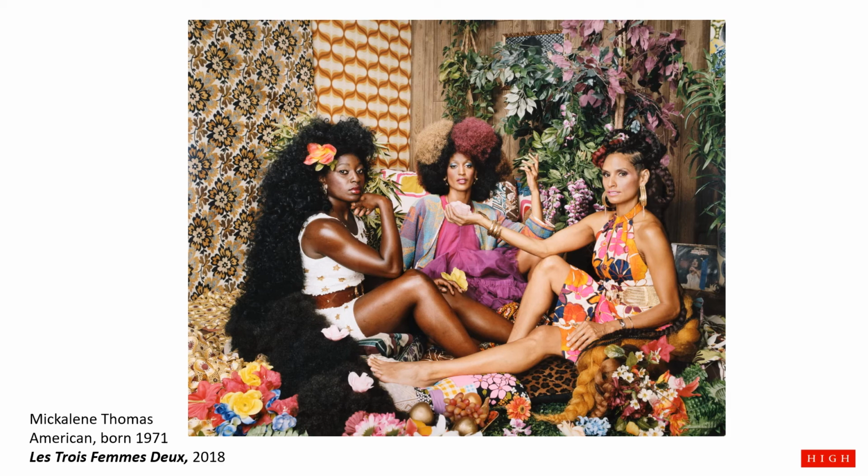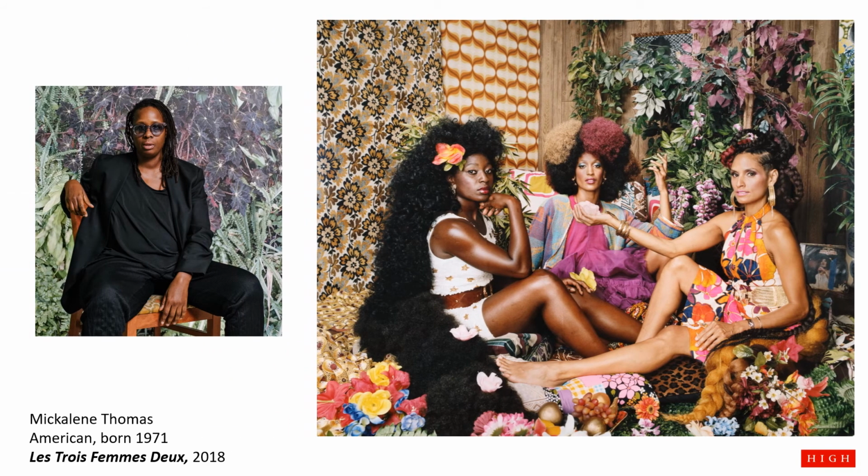Let's meet the artist. Born in New Jersey in 1971, Mickalene Thomas creates work that empowers and celebrates women, especially Black and African American women. In Les Trois Femmes Deux, we see just that. Three women look at the viewer with a sense of calm empowerment. Thomas created a series of work based on this theme.